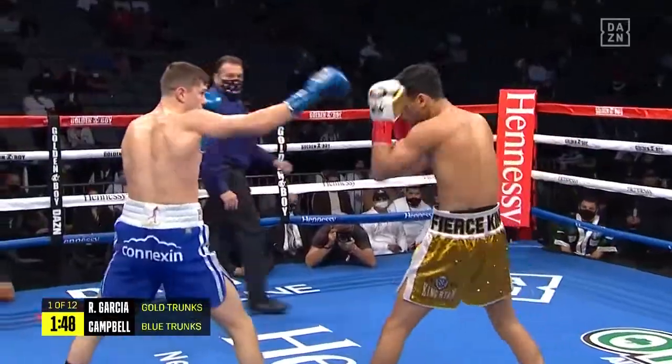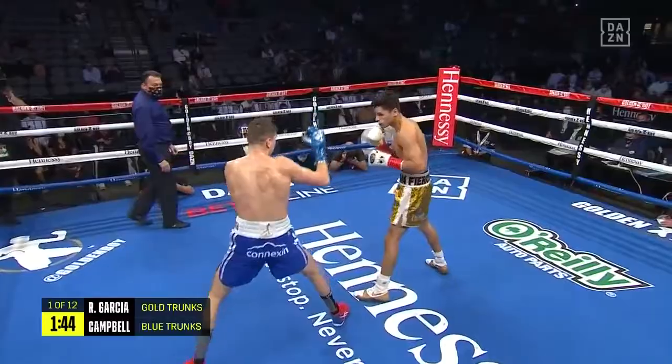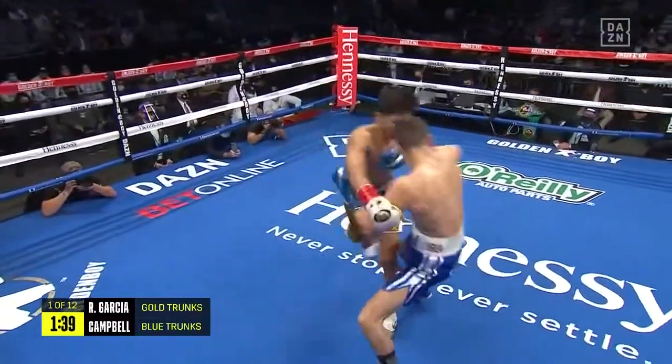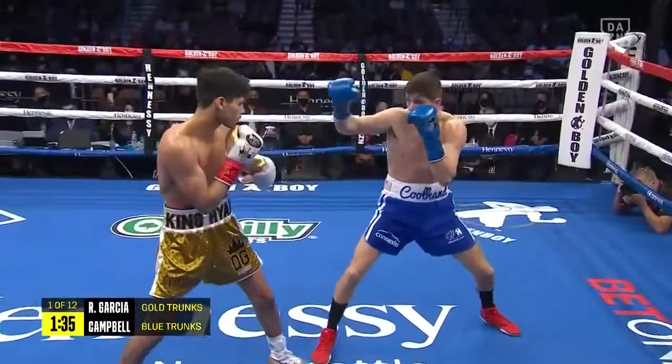Campbell with the left to the body. Garcia's punching so sharp right now, laser sharp, and right now Campbell is looking to time that. Oh, a straight right hand from Garcia, and that got Campbell's attention.